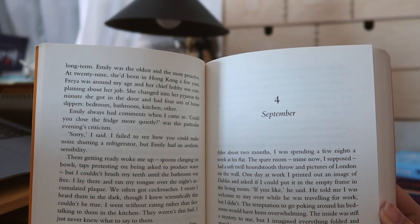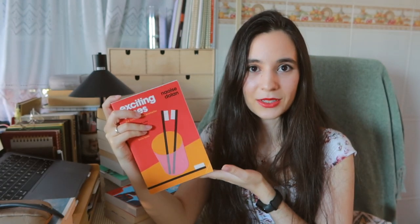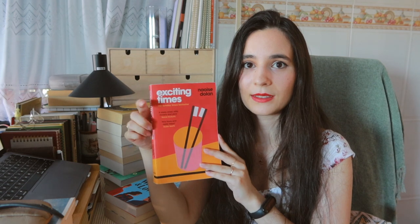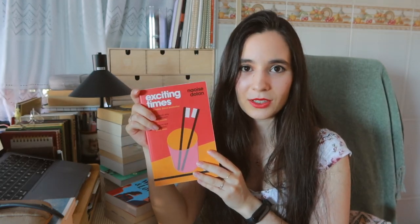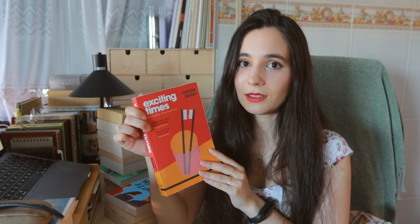Exciting times ensue. And I also got this secondhand. I got it because it's Irish literature, and also it was blurbed by one of my favorite romance authors, which is David Nicholls. And also in the back it says, meet the new Sally Rooney. So I thought, okay, this is right up my alley.